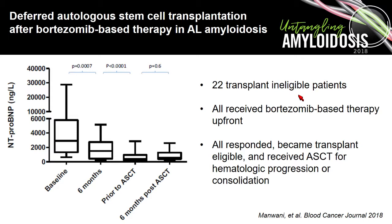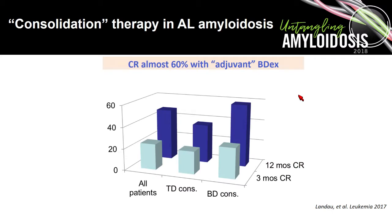And patients can be transplanted second line in a way if they become eligible, and or even as a consolidation. And finally, bortezomib-based treatment can be used also as an adjuvant approach after stem cell transplant. And overall, Dr. Comenzo and Dr. Landau showed that this sequential approach, adding bortezomib post-transplant, is able to increase the complete response rate to almost 60%.